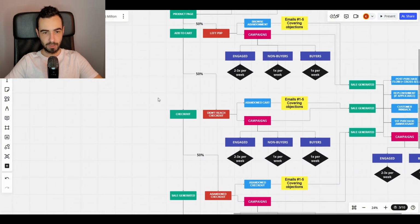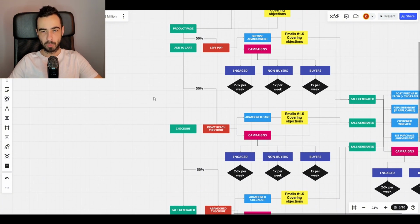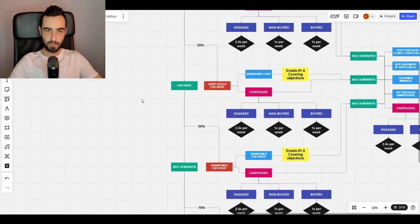Now, this data is just an example, and I know that for your brand it might be different. But quite often we're seeing the drop off between viewed product, added to cart, started checkout, and purchased, at every single stage is like 50%, okay? And again, it doesn't have to be exactly like that for you, but I guess that if you were to go to Shopify and see the metrics, it would be somewhat relevant.